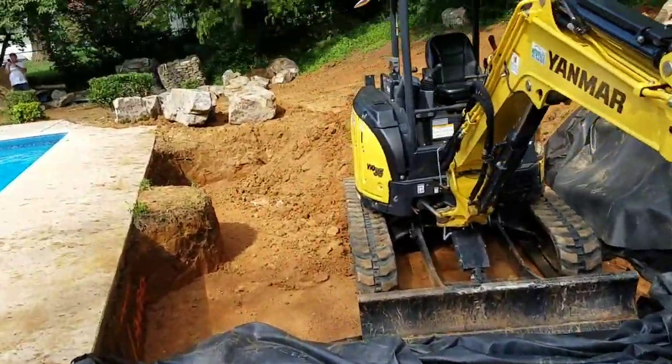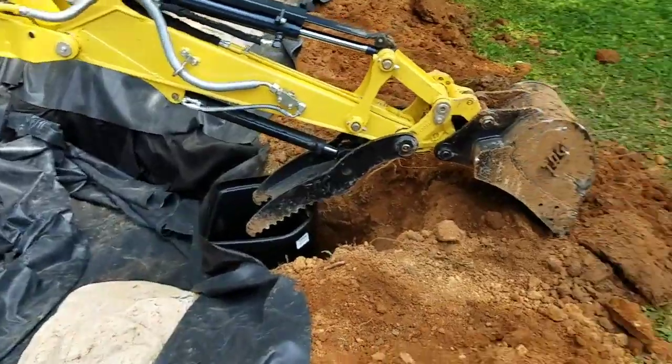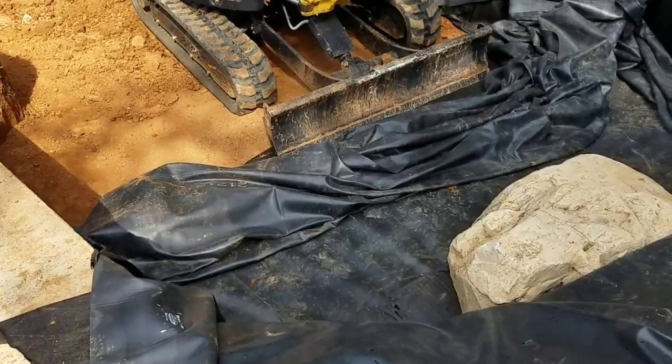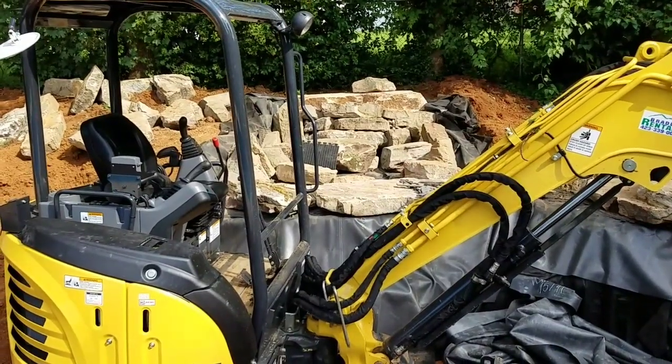We just got one of those huge boulders set in place. I tried to get it right here to this side of the skimmer box so that water is going to be passing, just going right by it at all times. Still hoping that we can get some steps laid out right there. And I don't know if you guys can tell it much there, but some of the rock pads are sticking up.